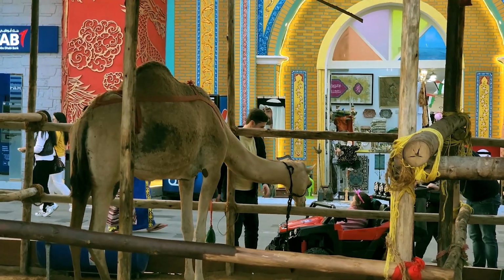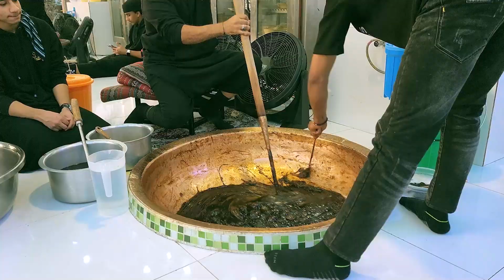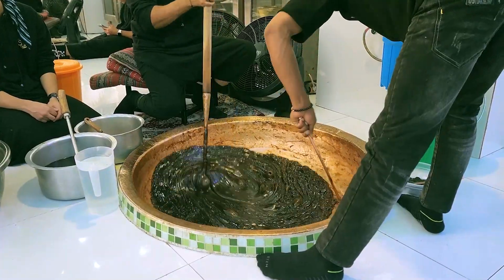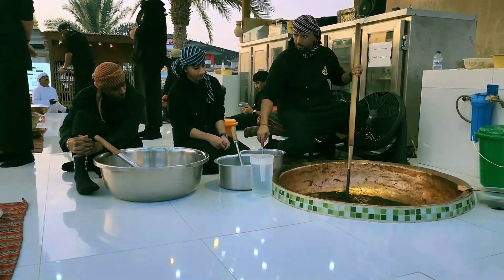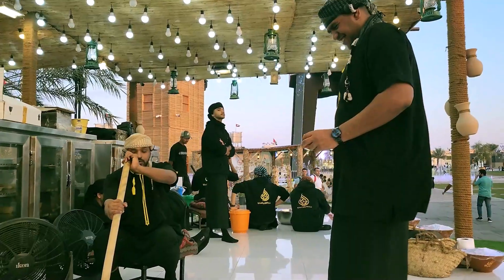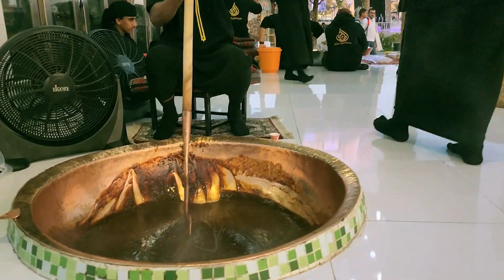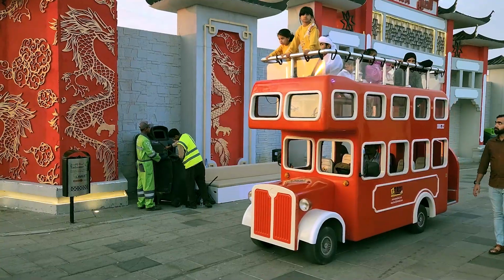And a lot of things are here, you will not get bored. Especially look at this sweet, look at the process. I just love the process of this sweet. I don't know the name of this, but the guys are very cooperative and they are enjoying the process as well. Look at this. And you will definitely love this food. You should come and you should enjoy.